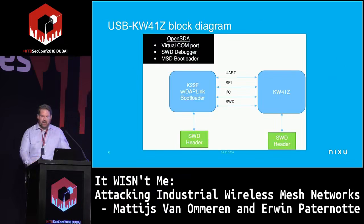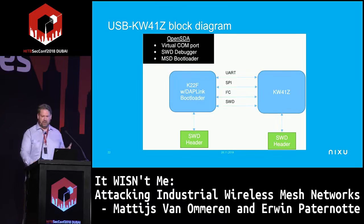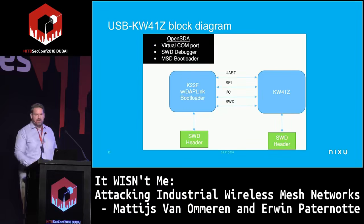So if you take a look at how this USB device is constructed, actually it has two chips on board. One is the KW41Z, that's the heart of the solution. So this actually has an integrated radio chip. The other one, the K22F, that's mainly a USB to serial converter. So that's not really interesting for us.